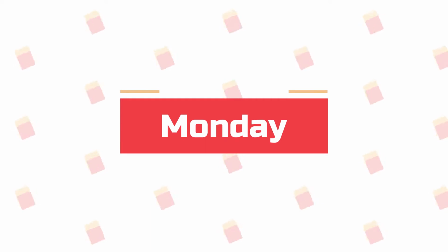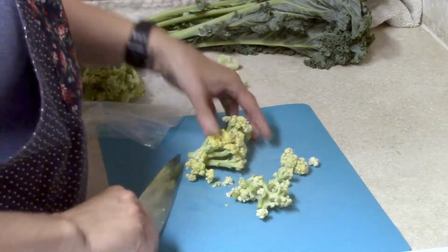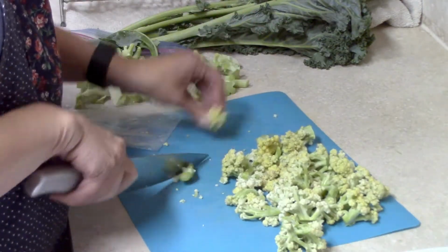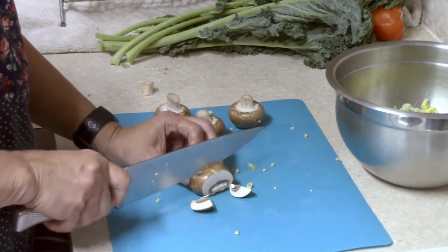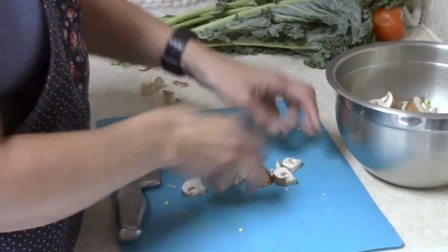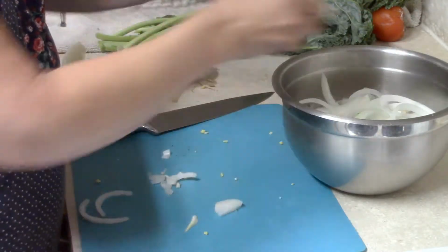On Monday, I started by making some pickled vegetables. My daughter and I share a CSA box every week, and so I had some yellow cauliflower that I wanted to use up. So I thought, well, let me make some pickled vegetables. These are not fermented, they are just pickled. I also had some onions in my refrigerator. You can really use whatever vegetables that you want for this. I threw those in, and I had some sweet Walla Walla onions that I sliced up, and I put that in there too.